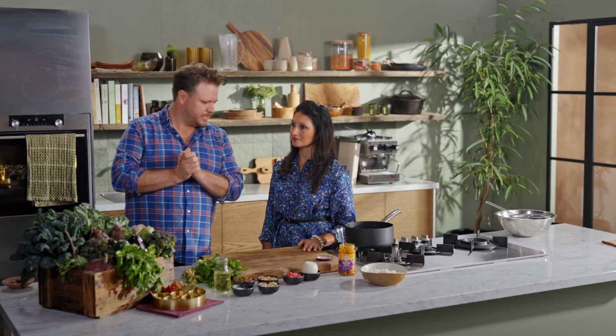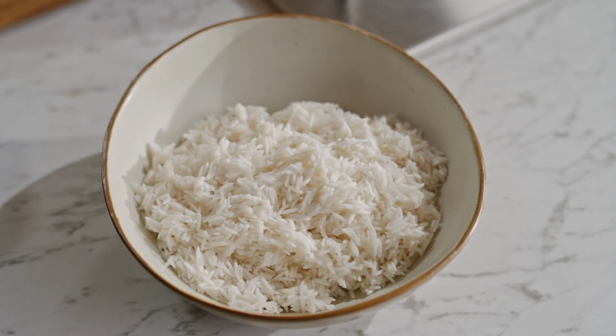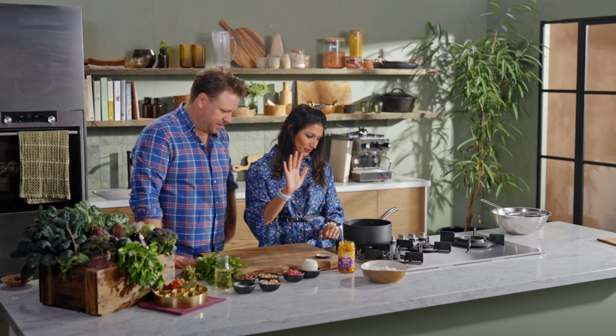All right, what's next? We are now ready to make our jeweled pilau rice. I love the sound of this. It sounds really exciting. Rice. A lot of people really struggle making rice. Yes. So I'm going to show you my foolproof way of making rice. No measuring of any water. Oh, okay. Let's not bother doing any of that.